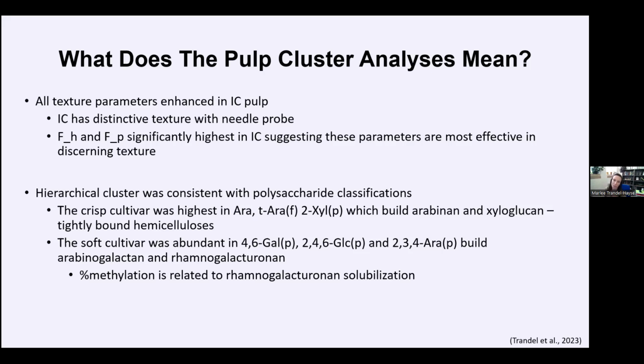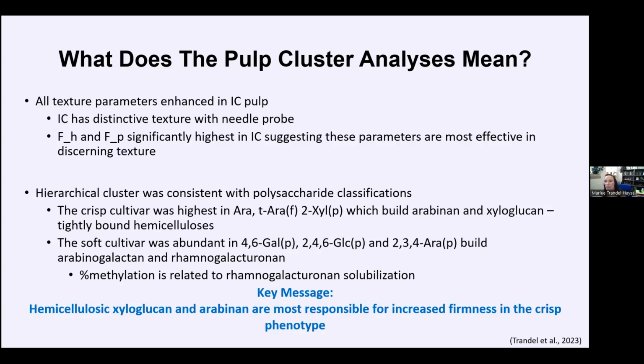pectin is solubilized. Now, the soft cultivar was abundant in 4,6-gal-P, 2,4,6-glu-P, and 2,3,4-ara-P, which build arabinogalactan and rhamnogalacturonan, a pectic polysaccharide. And the percentage of methylation is related to rhamnogalacturonan solubilization. So higher percent methylation typically indicates higher solubilization rates are occurring. Now, the key message from this pulp hierarchical cluster analysis is that hemicellulosic xyloglucan and arabinan are the most responsible for increased firmness in the crisp phenotype.